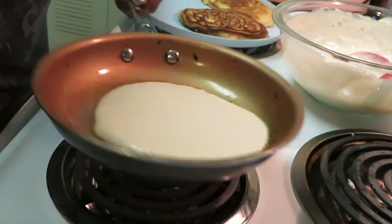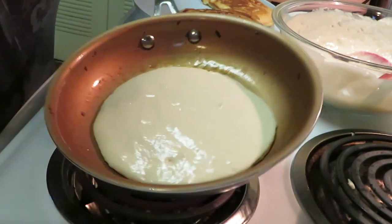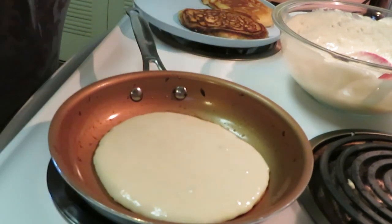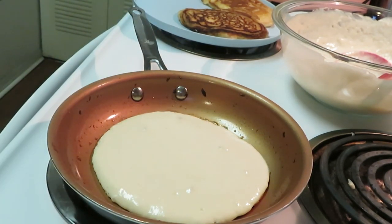Giving it that nice shape. You ain't got to shake it all fast. Just shake it a little bit. Look at that. Gives you a perfect pancake. So all I do is I just wait a few minutes until it's time to flip it.